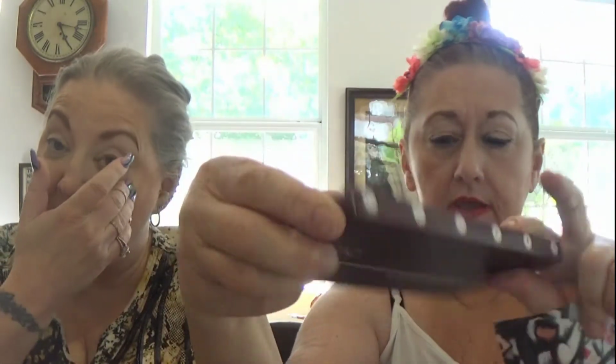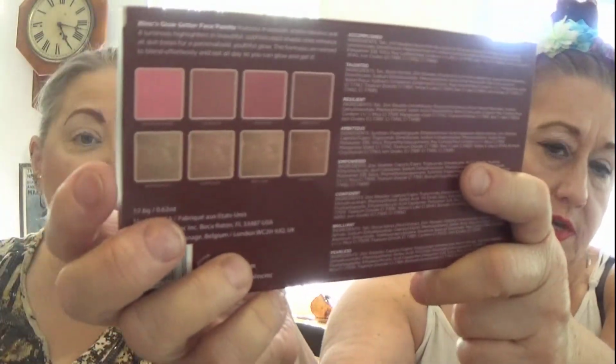I got a Blink Glow Getter face palette, and it's very pretty. The colors are really nice. That was $50. Then I got an Elena Bedro Baby Blue set, which is $58, which, I'm sorry, even though it might be suede, these are the brushes that came with it.